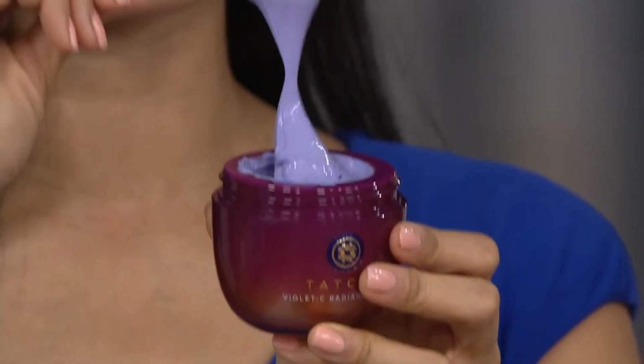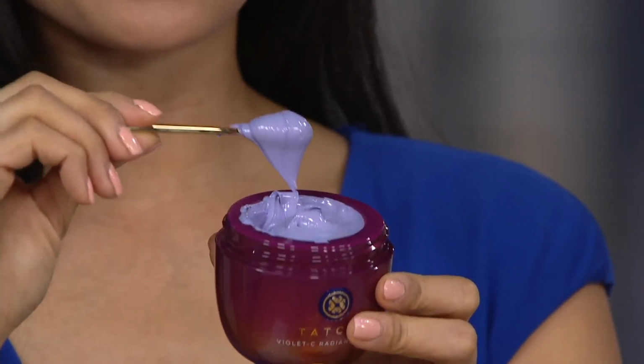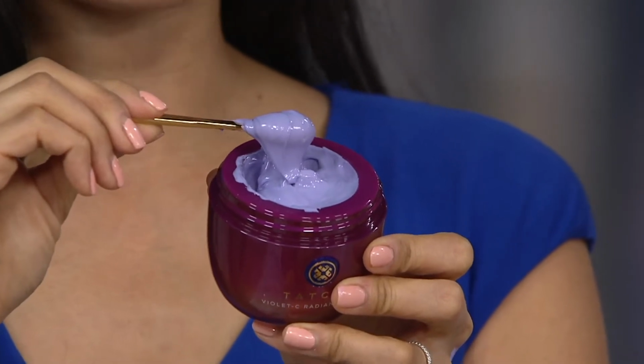You don't need a lot. It comes with a golden spatula, and pretty soon you'll see Amy having applied it, but she only used this much, and this is how much I use every time. This is enough for your whole face. Just spread it all over evenly on your skin for 15 minutes. Mix it with a little water and rinse it off.